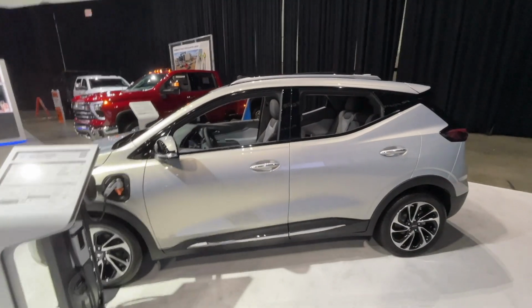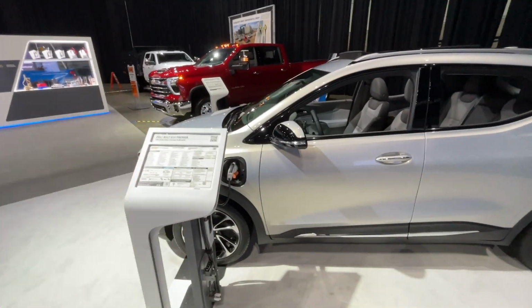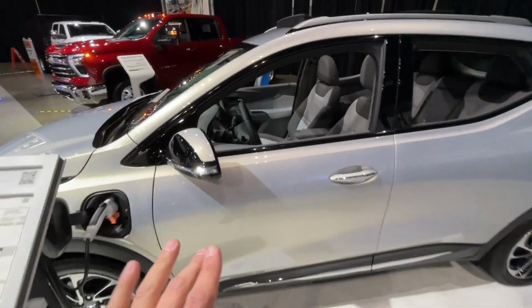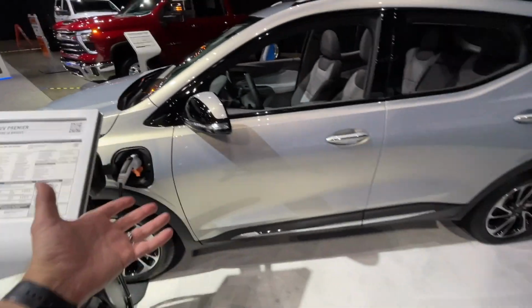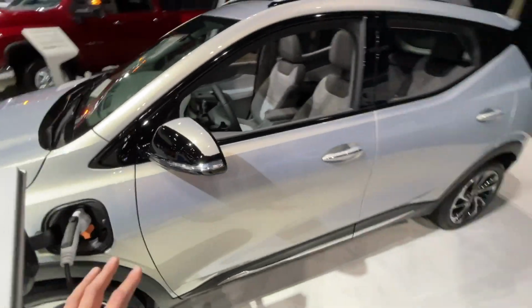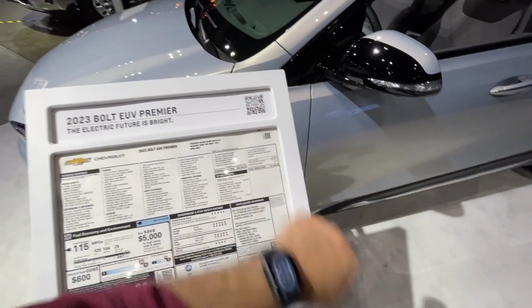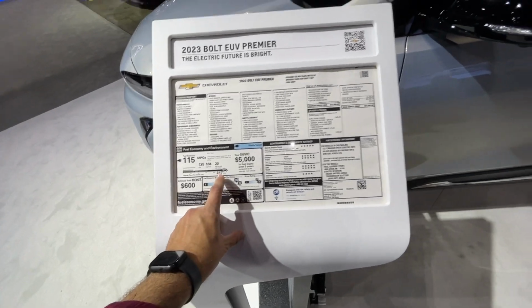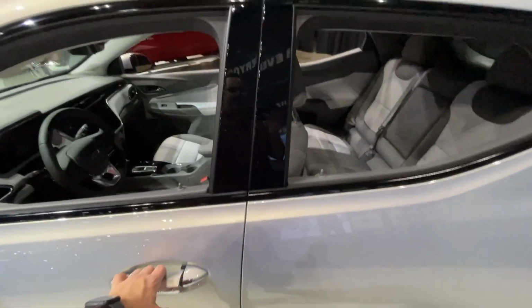Today we're at the LA Auto Show and we are going to check out the 2023 Chevy Bolt EUV Premier. So this is kind of cool. I just finished my video review of the regular Bolt, and this is the EUV. So this is going to be a little bit bigger, presumably more expensive. $37,990. This is going to give you a range of 247 miles, so a little bit less than the standard Bolt, but this is a bigger vehicle.